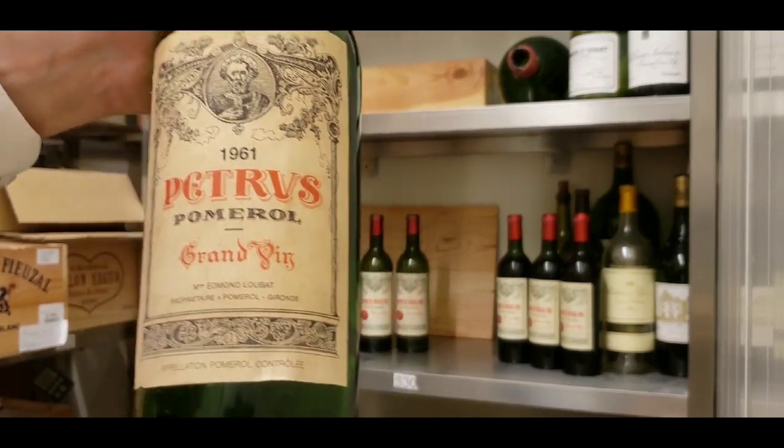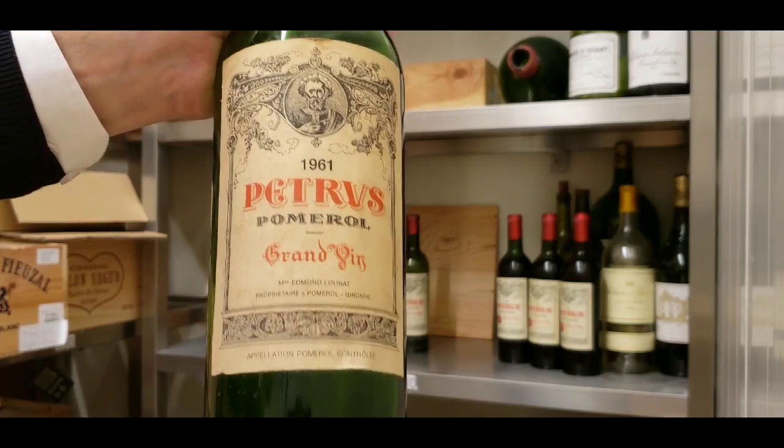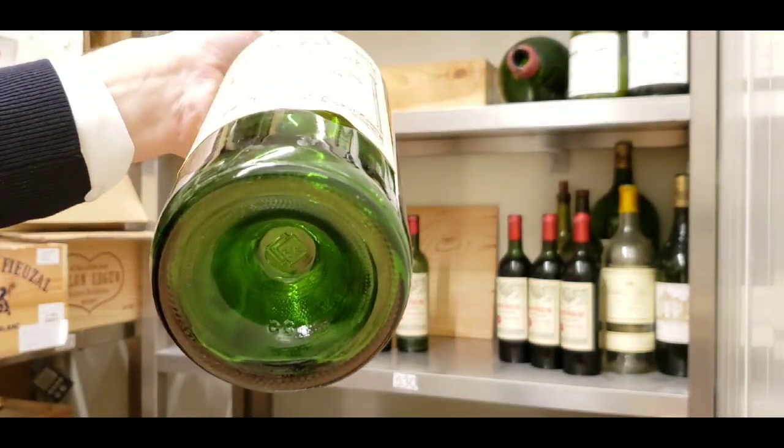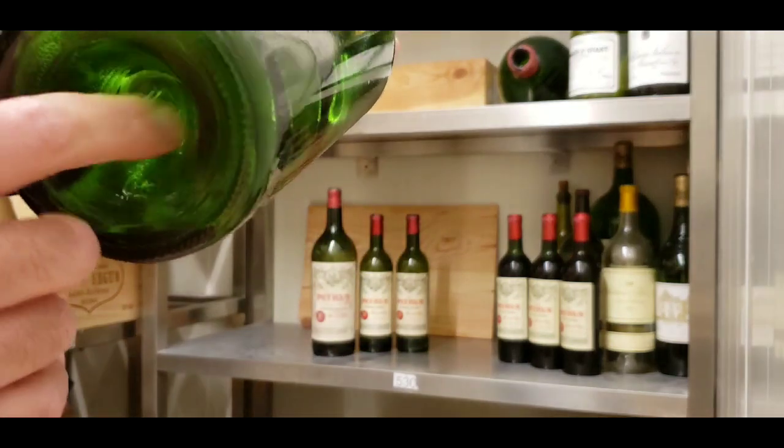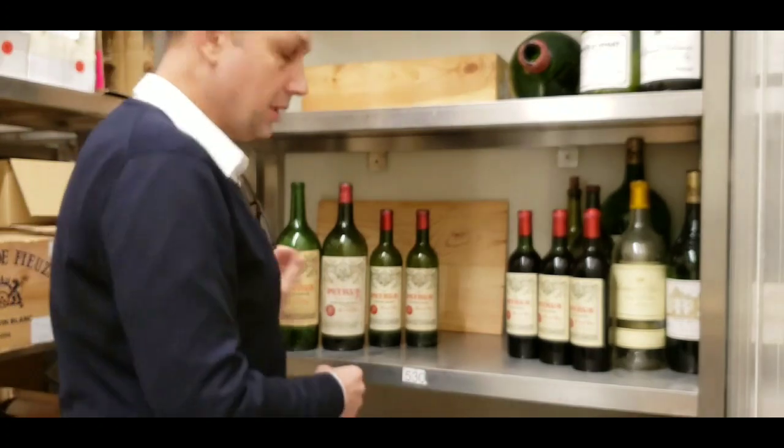So I'll let you have a look. One last look at this bottle. One last look at the font. Even the marking and the SS is actually different here.